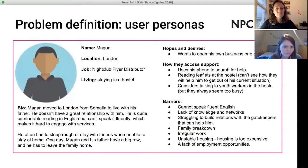So for the first one, our problem definition. This is just one example of a user persona that we created as part of our project. And we were really focused on young people facing multiple disadvantage in Camden.